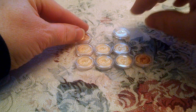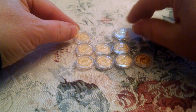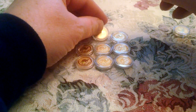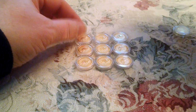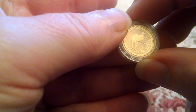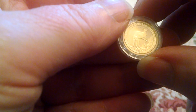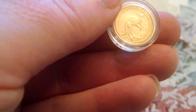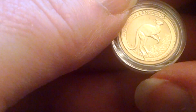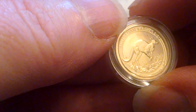I'm not sure what 2016 is, but if you look on the AppMix site, you can see that a lot of them are sold out. These are gorgeous. These are friggin' gorgeous. I am so happy that I purchased these. And they sent me a tube. I thought I was going to have to search for a tube to store them in. But when I put them in the tube at the end of the video, it has a space for about 4 or 5 more. So I'm going to have to purchase 4 or 5 more to fill this tube up.